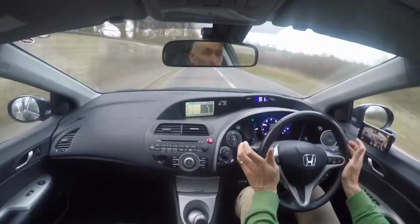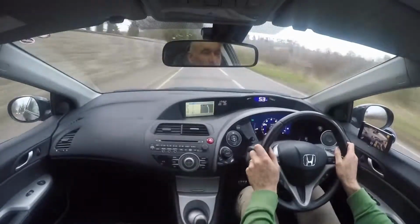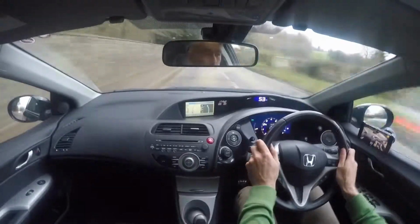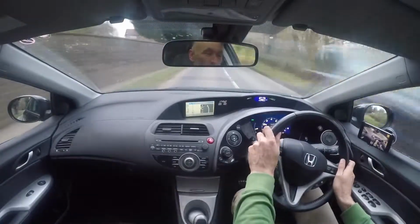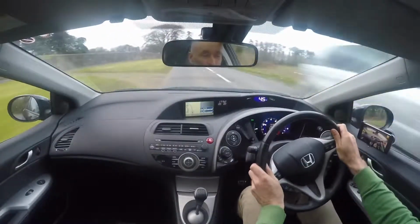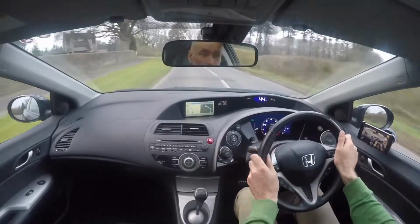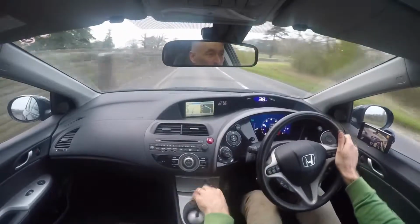But this is the road the car loves. This is your typical winding A and B roads where lots of its competitors, which are grand cars in their own right, flop and fall around because they're too softly sprung. Civic's firmer in the ride, but it just absolutely eats up these corners, and it does it in such an unflustered fashion. There's hardly any body roll in the car, so kids love them because they're not getting tossed around in the back.